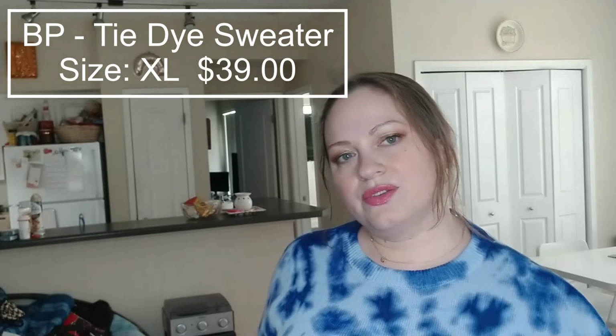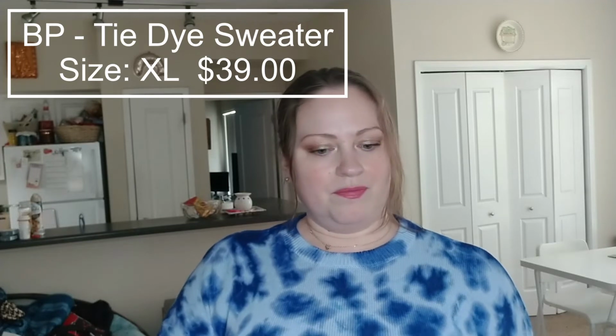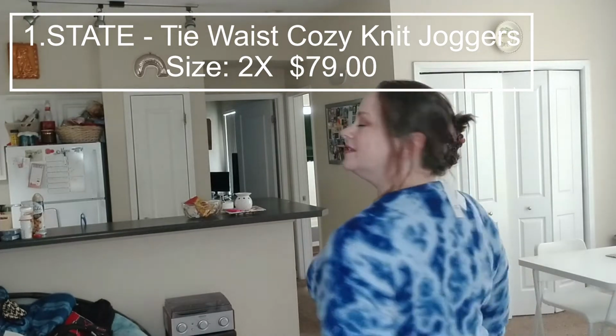I feel like this is one of those sweaters I could have out all year long because it's just super cozy and not too warm. On the bottom, I have One State tie waist cozy knit joggers in blue and a 2X, and they're $79.